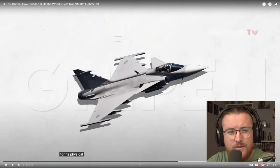Another interesting aspect of the Gripen is the addition of dedicated electronic warfare pods to the Gripen's already allegedly formidable onboard jamming capabilities. According to Saab, this is probably the most advanced EW suite carried by a fighter, making the Gripen a valuable commodity for suppression or destruction of enemy air defense missions.